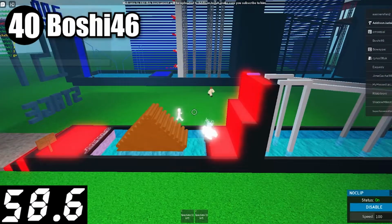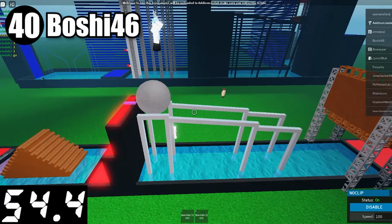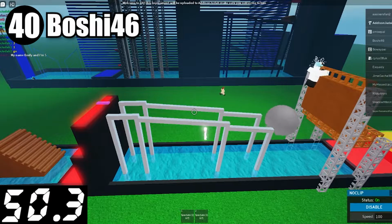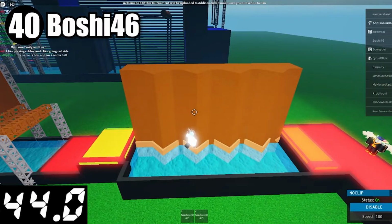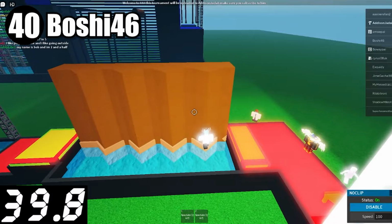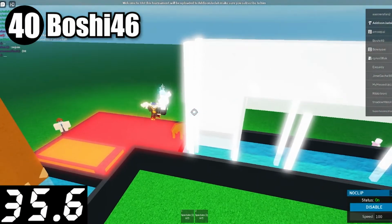Anyway, onto the rolling conveyor and they're through. Onto the rolling boulder. We've seen a lot of people fail at this episode. Can Boshy clear? Going through it, and they can. Nice. Onto the narrow walk. Great pace. Navigating their way through nicely. And they are through. Oh, they're so close. Oh, they threw. That was so close.